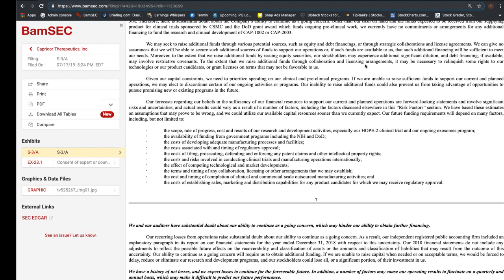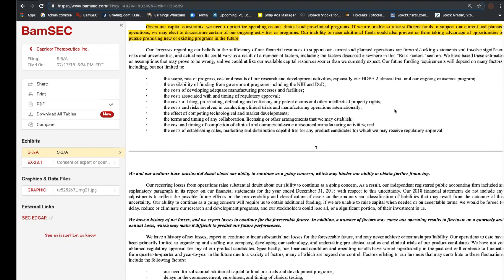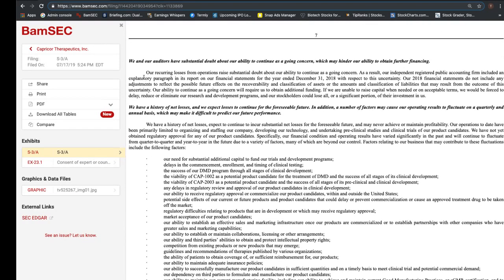Oh wow, this is pretty interesting. It says, given our capital constraints, we need to prioritize spending on our clinical and preclinical programs. If we're unable to raise sufficient funds to support our current operations, we may elect to discontinue certain ongoing activities or programs. Our inability to raise funds could also prevent us from taking advantage of opportunities to pursue promising new programs in the future. So that doesn't sound very good, right? Okay, we know about that.